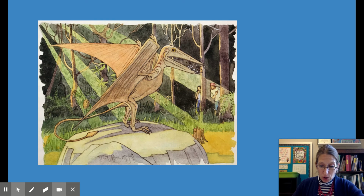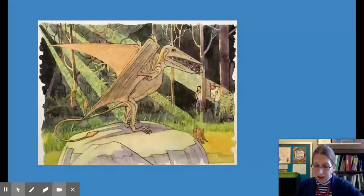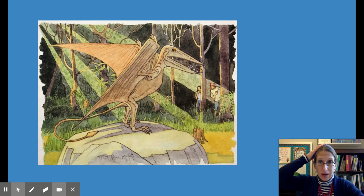Everybody, let's look at the picture. Are its wings flat against its body? No. Think about how you would feel. Let's make a connection to these characters and how they're feeling. How would you feel if you were that close to that creature?